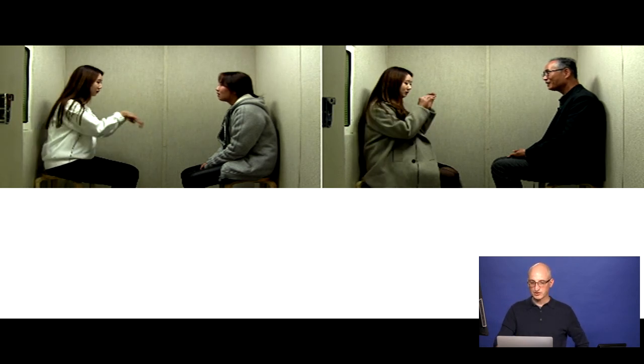In summary then, we can see that interactants not only use gesture less when performing deference, but also use various means to make their gestures appear smaller and less animated.